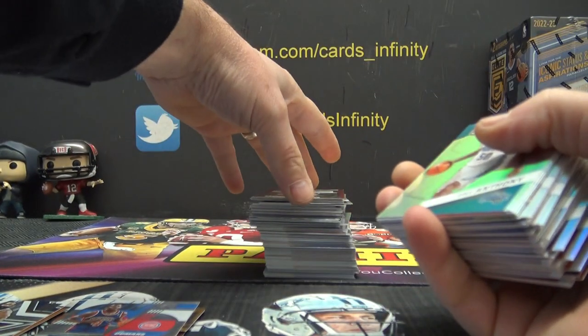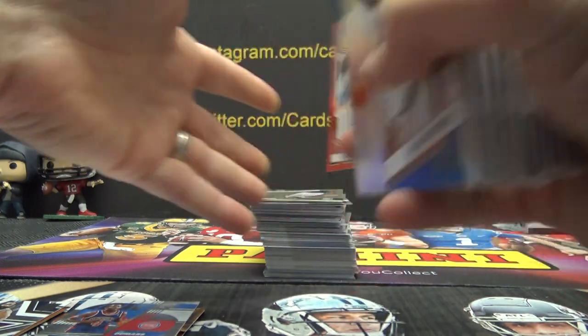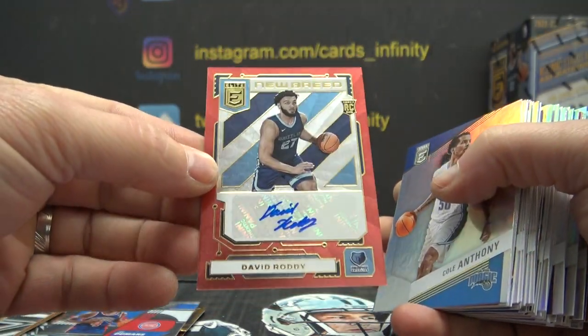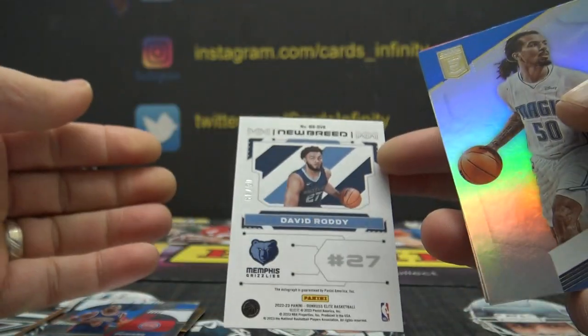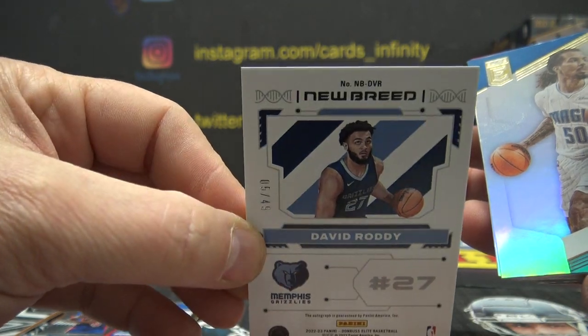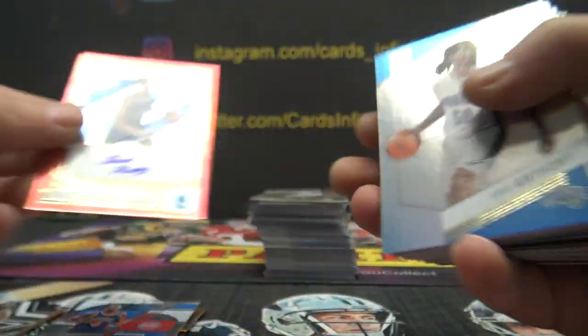Hey, we cut right to an autograph of David Roddy. Oh my God, Roddy. 5 of 49. On the left here. Rob D.